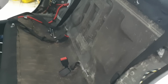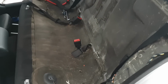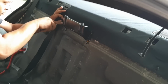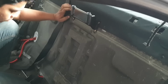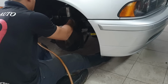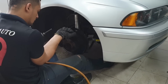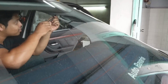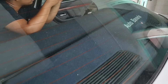Meanwhile, inside the cabin, the rear seat back is being taken out. And once again, we see the bare area of the rear cabin. So they are now removing the bracket that holds the center headrest. Meanwhile, they're working on the front shocks to readjust the ride height. So the next step here is to remove the C-pillar panel before they can access the parcel shelf.